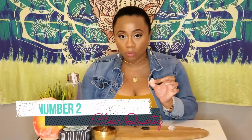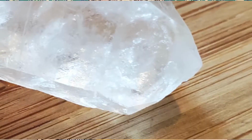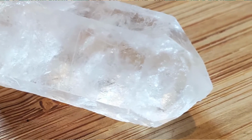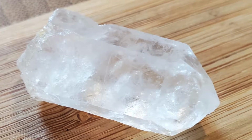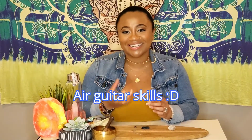Now with the clear quartz or crystal quartz, think of this like an amp. When you have a guitar, whether it's electric or acoustic, it sounds really nice. But once you plug in that amp, it just gives it that extra kick. So it's the same thing with the crystal quartz or clear quartz.